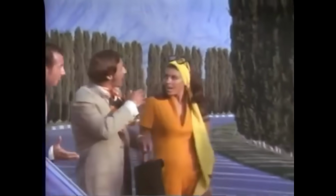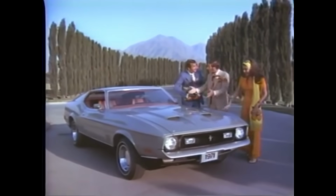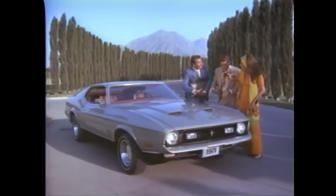A famous European sports car designer compares the 71 Mustang to Europe's great road cars. Holy smoke! Hey, Cabello, that's European road cars. No, sir, this is our new Mustang Mark 1, one of 6 completely new models for 71.